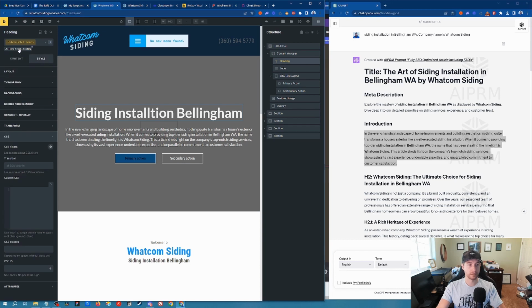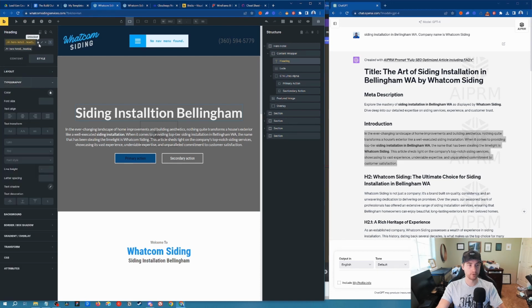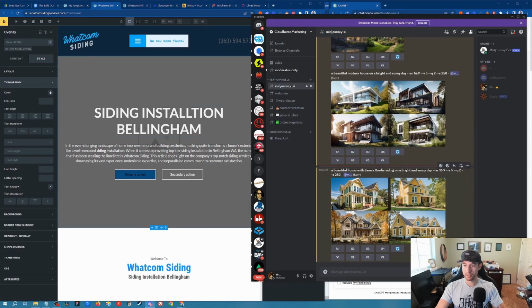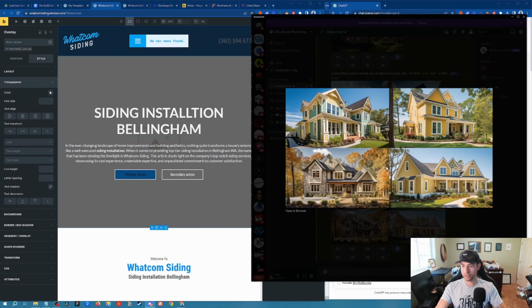So here I selected the automatic CSS class, which is the Hero Hotel heading. And I'm just going to come over here to typography, and I'm going to make that all caps. I think it just looks more bold and strong, which kind of coincides with construction. Okay, these are fantastic. These are really good.